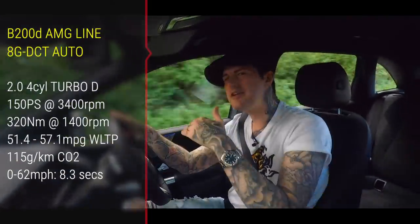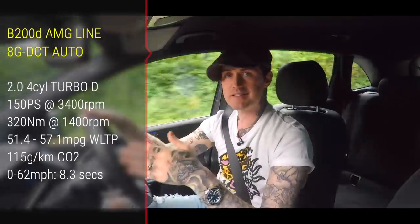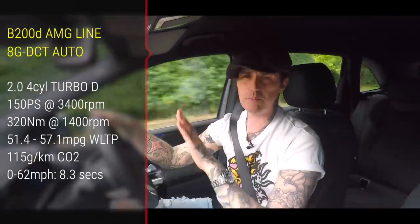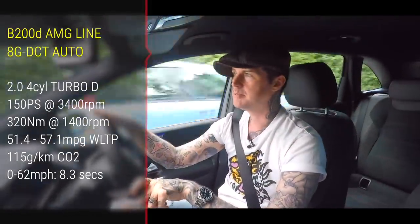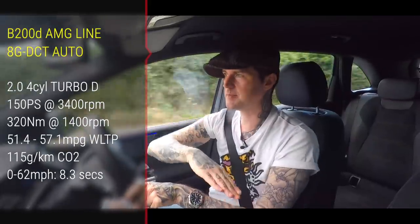And it's quite clattery from the mid-range onwards too, which is quite surprising because A, the four-cylinder diesels that Mercedes is doing in the C-Class are brilliant and don't seem to suffer from that, and B, this is really quiet at the low end of the rev range. So it goes from that to being quite noisy. So ultimately, you've got all that stuff.